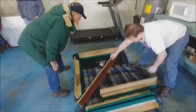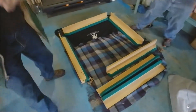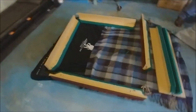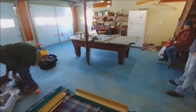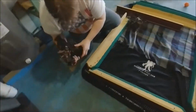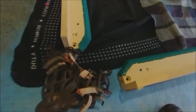So what they're doing now is they're putting the rail system together that goes on the outside of the pool table. And now the pockets. Once that's complete, that goes over the pool table once the pool table is felted, and put together the pockets. Make sure none of the tassels are inside the leather. You've done that before a million times. Yep. So you just put them together.